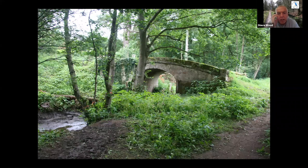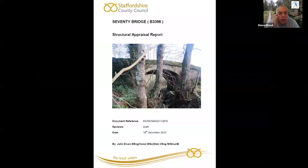So the starting point was a study on the condition of the bridge. And one of our partners in CVLLP, Staffs County Council, produced this report for us, which concluded the bridge was fundamentally in a pretty good condition, but it needed waterproofing. Water was penetrating through the deck, and it also needed the parapets on both sides raising because those stones had been lost or rubbed away over the years.